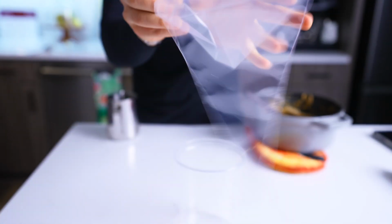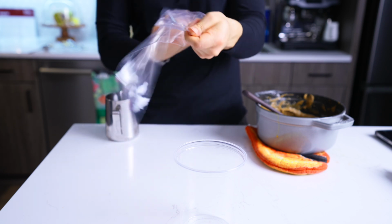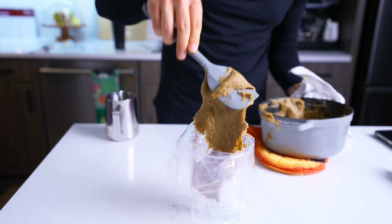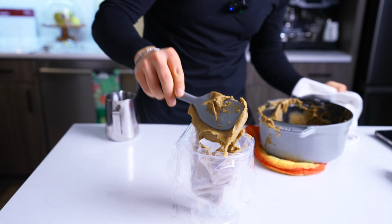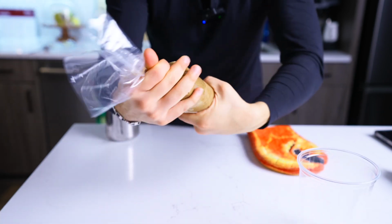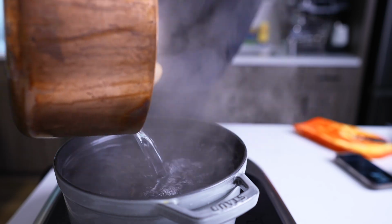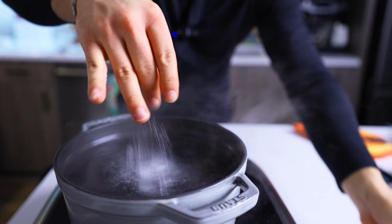Pastry bag. If you don't have that, you can use a Ziploc baggie. That works totally fine. That just goes into the pastry bag. It's kind of like when you're making churros. Roll that up. Now we're ready. Now I need boiling water. So for this, I just need boiling water. Salted like the ocean, pretty much.